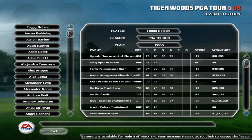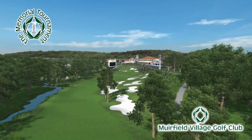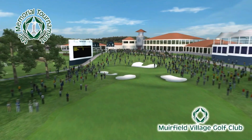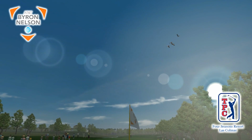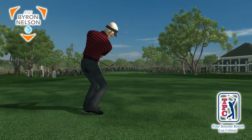Now with 16 tournaments underneath his belt, Foggy has hit kind of a dry spell with 2 weeks in a row where he wasn't in contention for the win. But nothing as bad as the Cadillac champion, where the next week at the Arnold Palmer, he didn't even make the cut. Next, Foggy travels to Dublin, Ohio, and Jack's course, Muirfield Village Golf Club, to play the Memorial Tournament. Foggy needs to refocus himself after the disappointing losses here at the AT&T Byron Nelson and the Players' Championship. And a nice place to do that will be at Jack's Tournament.